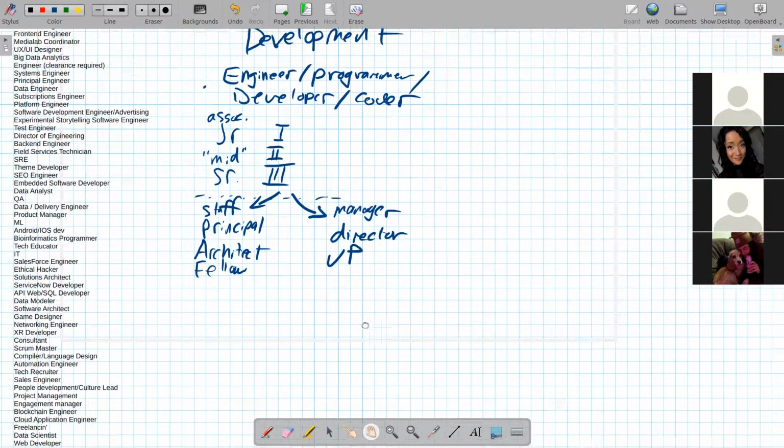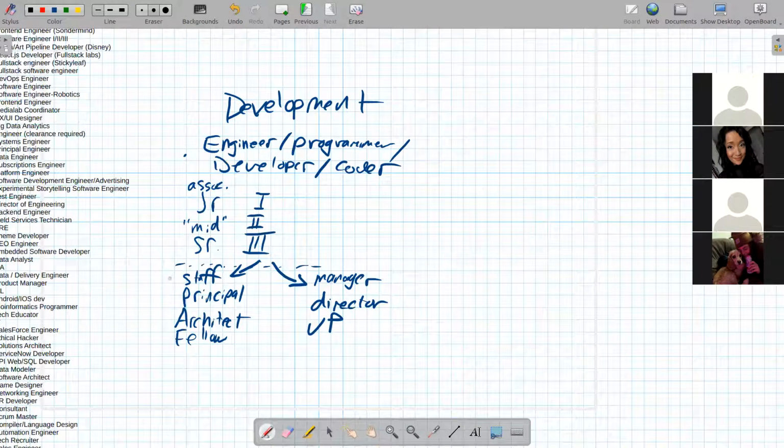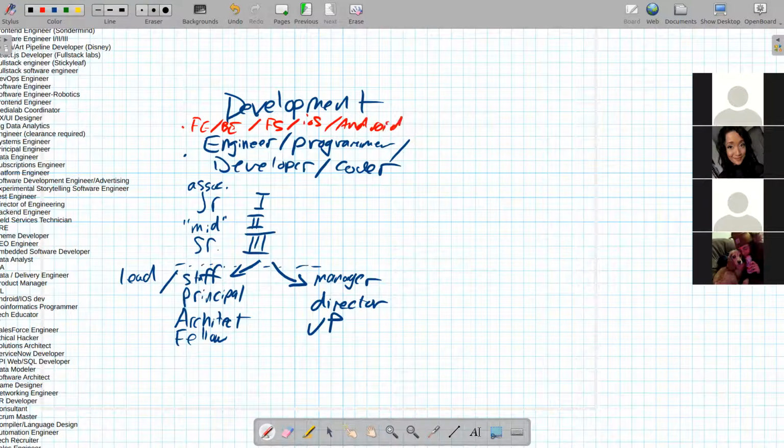Where would lead fall in there? Oh, lead is probably equivalent to staff and principal. Okay, so that's development. Some other modifiers that you sometimes see on this: front end, back end. You might see full stack. You might see iOS, Android. You might see some others, React, PHP. You might see some modifier on these. It's the same thing. Those tend to follow the same ladder.